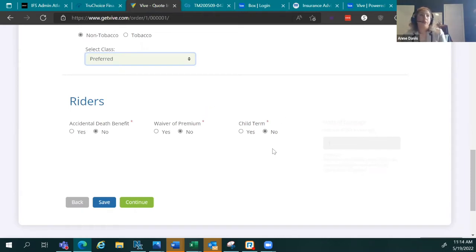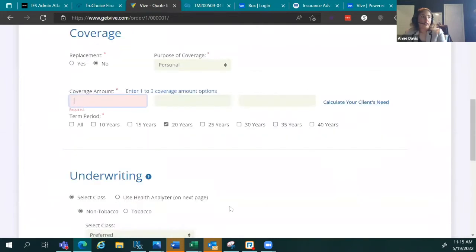And then there's a child term rider, which is where, say, me as a mother, I have a term policy. I want to get life insurance on my children, but I don't want to have to do an entire separate policy. I can add term riders, say $10,000 up to $99,000 term rider for each one of my children onto mine, and it'll just be one single policy and one single premium that comes out. Again, Chris can go into a little bit further detail with you on the sales end of those and how best to position those with your client and their needs. So for this, we're going to click yes, and then we're going to click continue.